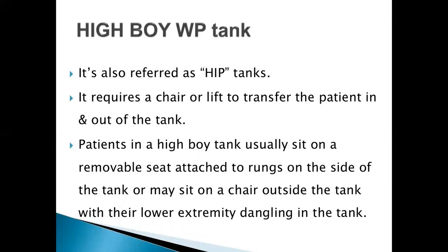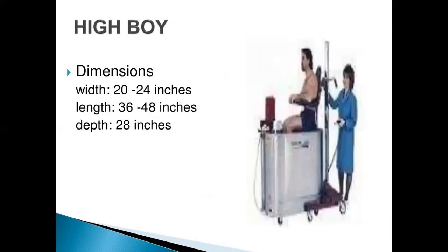High buoyancy whirlpool tank, also referred to as a high boy tank. It requires a chair lift to transfer the patient in and out of the tank. Patients in a high buoyancy tank usually sit on a removable seat attached to rungs on the side of the tank, or may sit on a chair outside the tank with their lower extremities dangling in the tank. High buoyancy whirlpool dimensions are width 20 to 24 inches, length 36 to 48 inches, depth 28 inches.